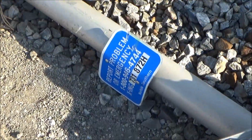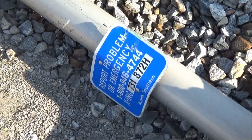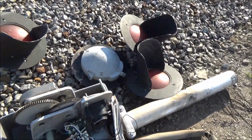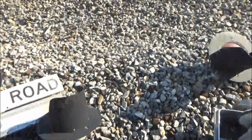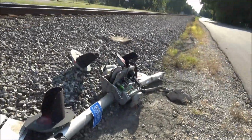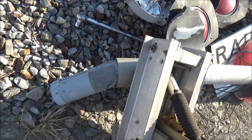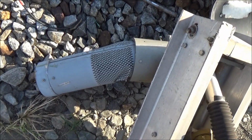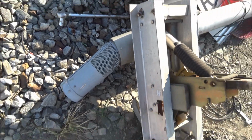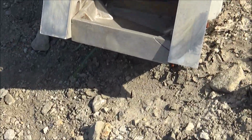Alright, here's the emergency information. See, DOT number 731872H. Then you just kind of got the remains of the lights, you got the lights scattered here. So a lot of them seem to be in pretty decent shape. And then, so I imagine NS is going to try to reuse them for spare parts. And right here's the damaged Safetran Type 3 E-bell. I kind of have to wonder if it'd still work. Well, there's a giant ant down there.